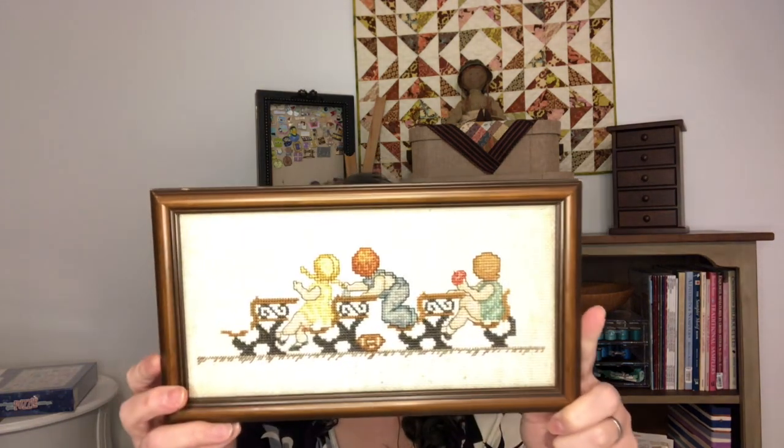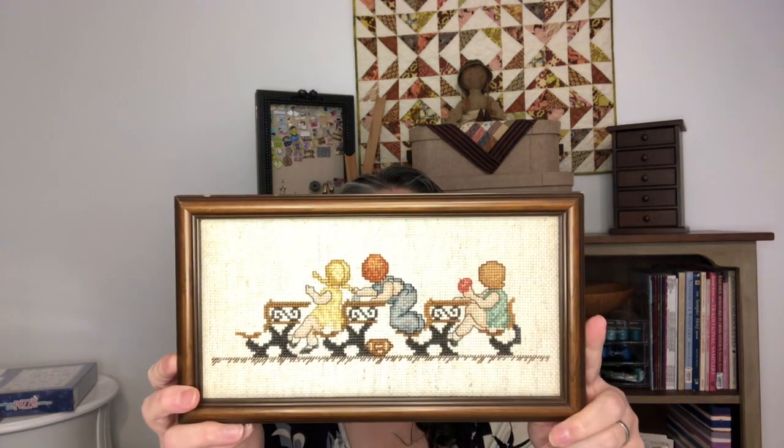Oh, I also found, and that was at an antique shop, which I was really excited. And while I was thrifting, this one that I'm going to show you next, I purchased, I want to say several months ago. And I keep it in my living room, but it's the cutest little thing. So it's a little cross stitch, and I thought it's so cute.